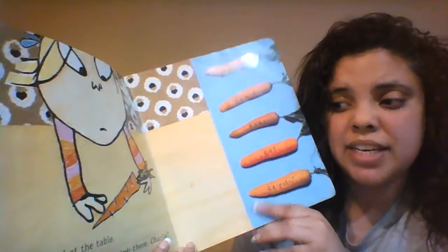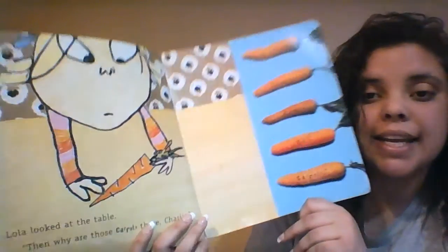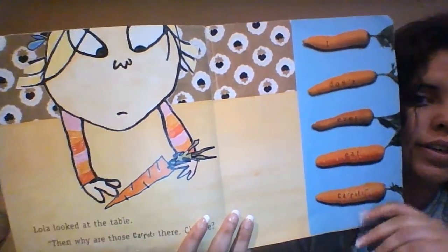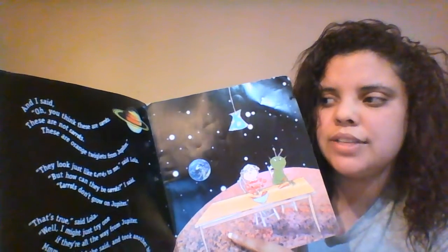Lola looked at the table. Then why are those carrots there, Charlie? I don't ever eat carrots. And I said, oh, you think these are carrots? These are not carrots. These are orange twinklets from Jupiter.